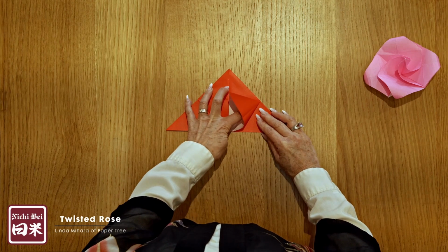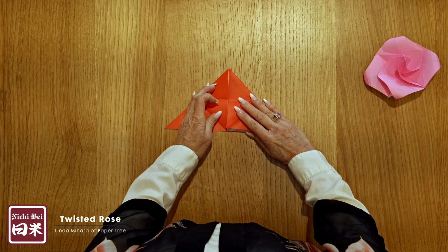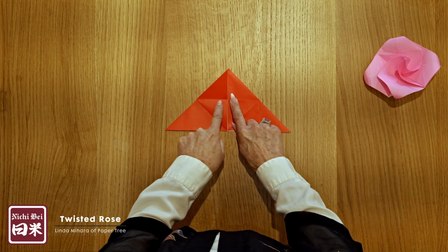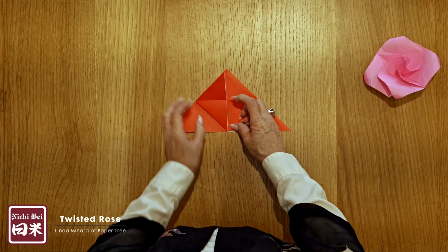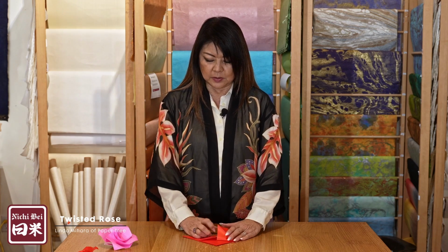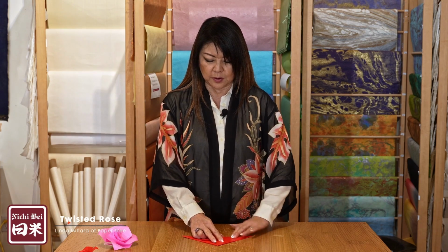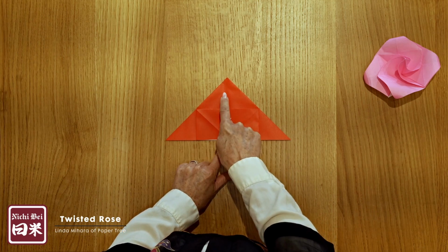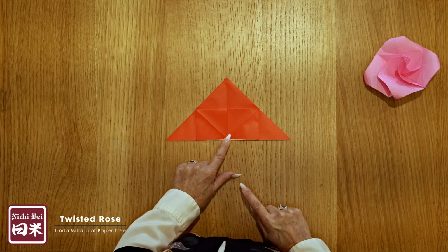So you just slide your finger into the corner, and you're going to squash it into a square, and you're just going to follow that crease that you've made here on the previous step. I'm going to do the same thing for the other side. So you're going to reach inside, find the pocket, pop it open, and then squash it into a square. So now your model will look like this. You've got 2 squares here, you've got a triangle up here, and 2 smaller triangles on either side.